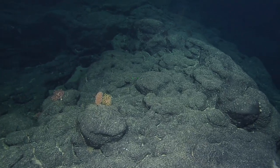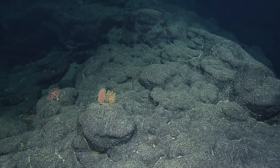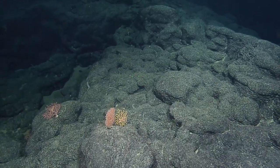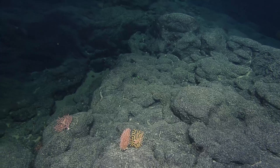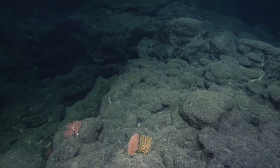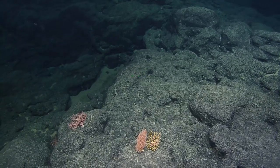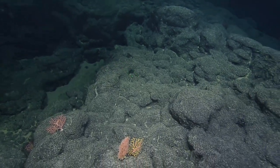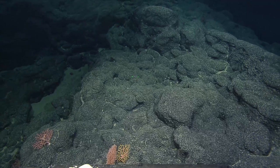I think there in the center of the screen now, we are looking at, again, another paramuriceid octocoral, right, which would be the yellow fan with ophiuroids on it. And next to it is a Chrysogorgia. And we have the Hemicorallium in the background.